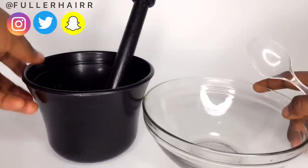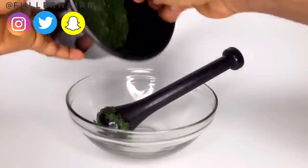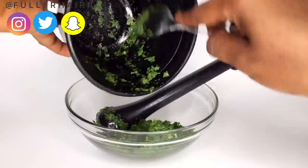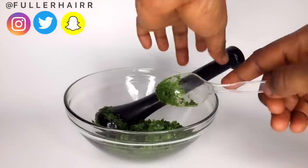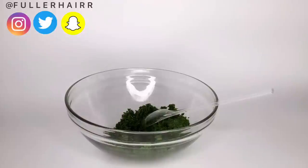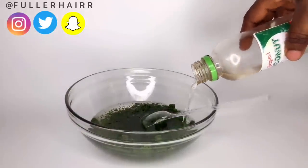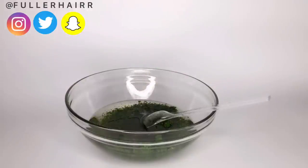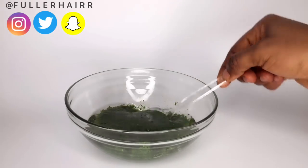Next, I transfer this into my bowl. So set up a double boiler for this process. So I poured my coconut oil into this mix, into the paste, and then I gave it a good stir.